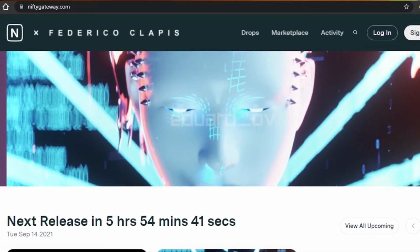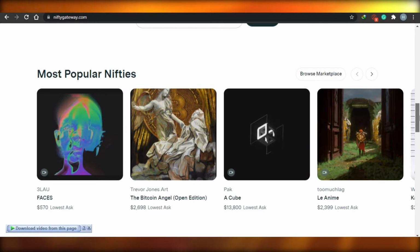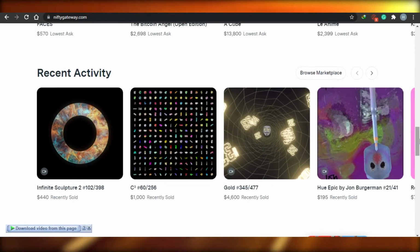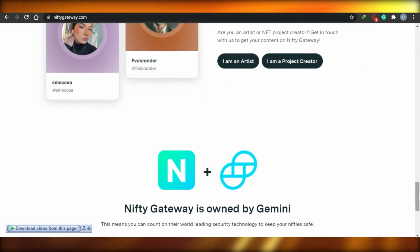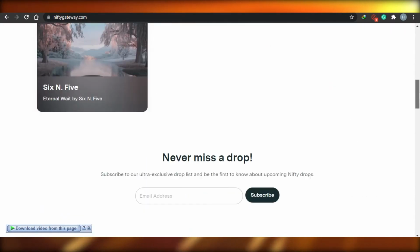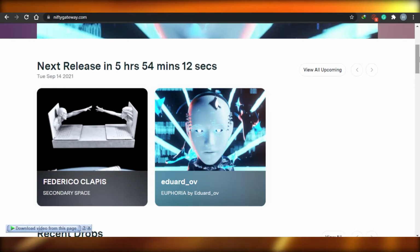niftygateway.com. Now niftygateway.com is one of the most famous NFT art platforms out there because it has almost all types of art available, and there are different creators, very famous creators, and you can find different types of art. Every website of course has different types of art, and this one actually has a variety, and you can see that you can find a lot of cool art right here.